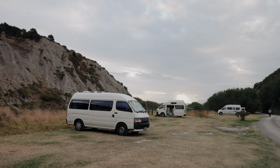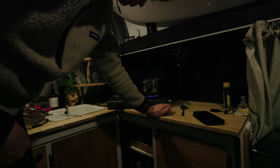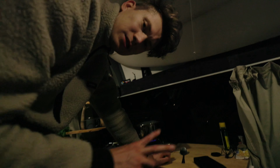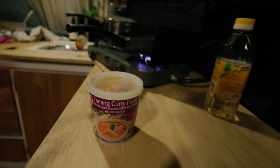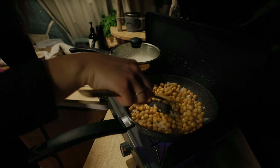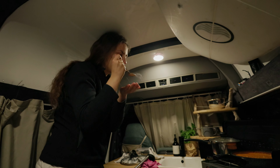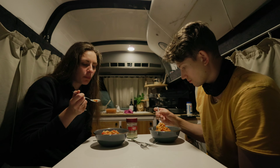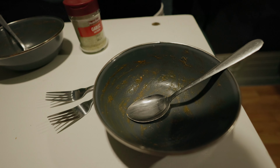Curry tonight. 15 minutes on the clock. Sadly, half of our stove doesn't work, so we can only make rice and curry separately. We can't make them at the same time. I like. That was very tasty.